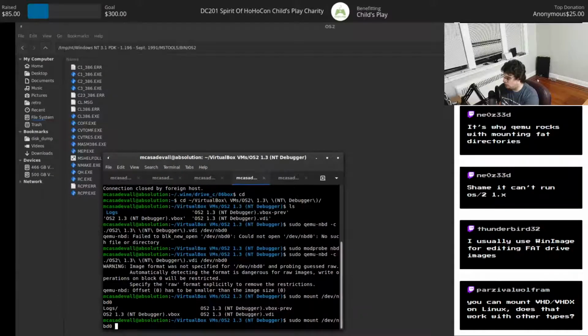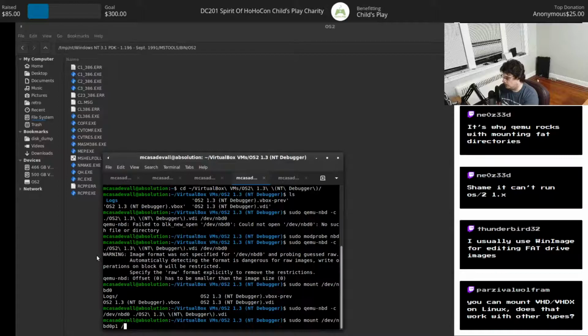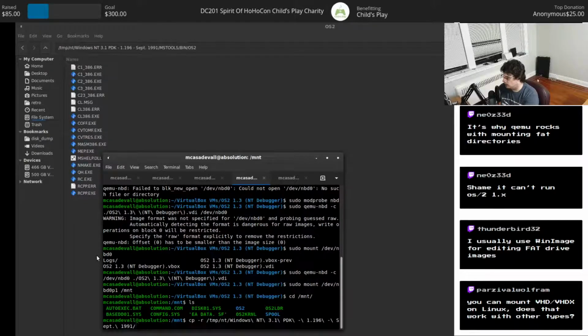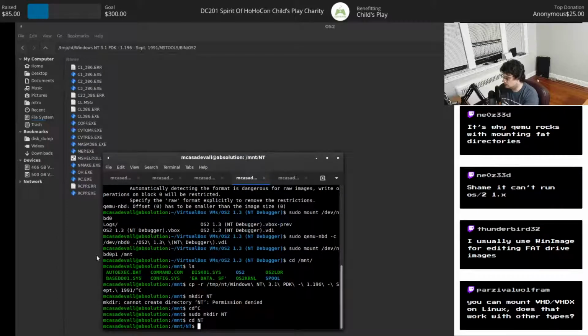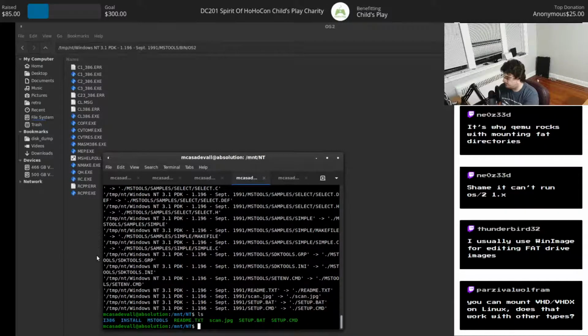Wow, I somehow managed to choose a track worse than what we were listening to. Oh, you know, I just realized I got this backwards. The syntax goes the other way. I'm surprised that didn't error out. There we go, OS2. nbd0p1. Let's put it on the mount directory, and I'm just going to copy the whole NT folder in. Let's make a directory. Okay, all right, that takes care of that.